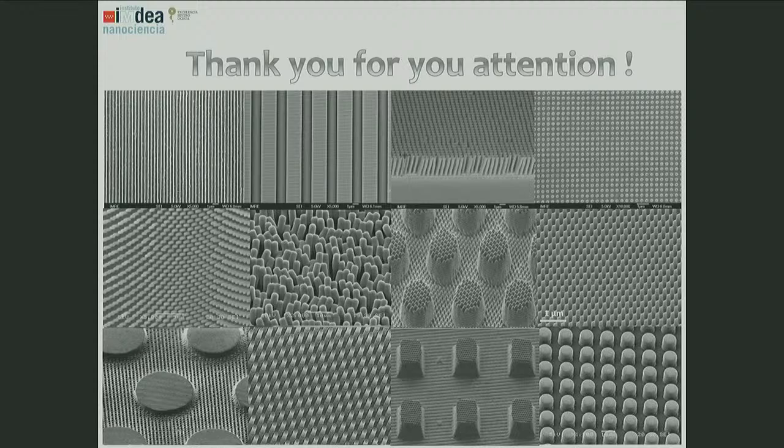Questions? Isabel, what is the area that you can nanostructure with this technique? I mean, are you getting centimeters or millimeters or meters, and how fast is the process? Okay.